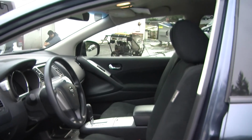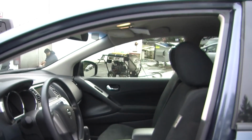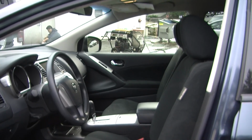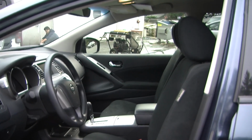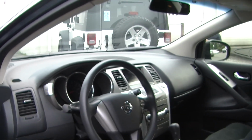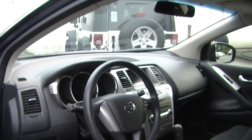Inside it has cloth seats, automatic transmission, has a CD player with iPod integration and AM/FM radio. Integrated in the steering wheel there, it does have cruise control for convenience. Comes with all the power options, windows, locks, and mirrors.